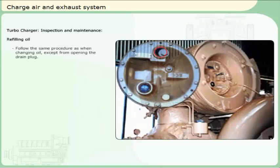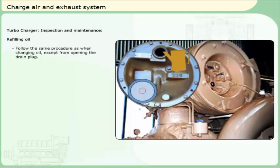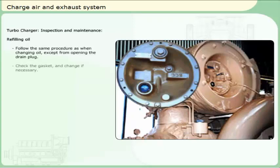When refilling oil, follow the same procedure as when changing oil, except for opening the drain plug. Remember, both bearings have their own oil reservoir.